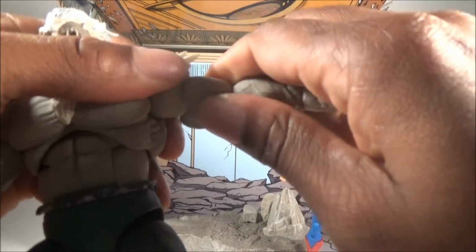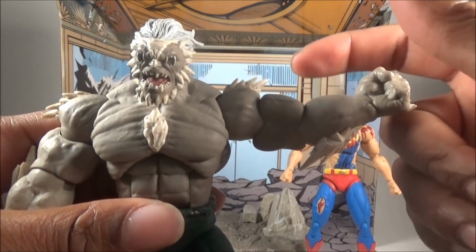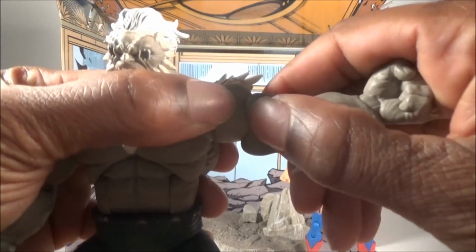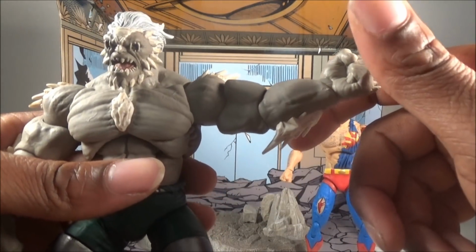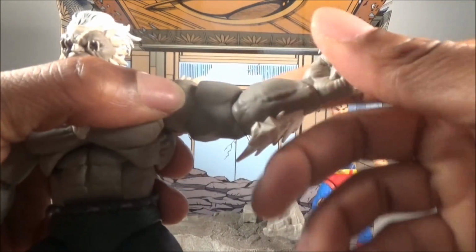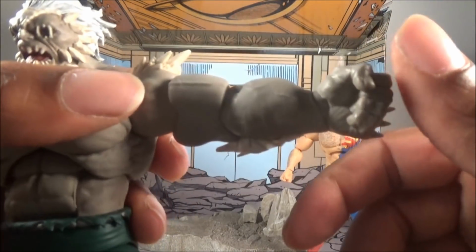Bicep swivel right here. Now, mind you, when I took this Doomsday out of package, I had to soak him in hot water. This bicep rotation would not turn for the life of me. So I gave him a hot water bath, about 5 minutes while I looked at the accessories, and boom, turns like a champ now.